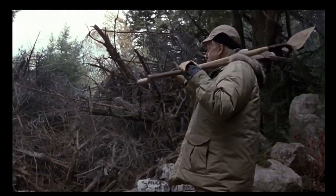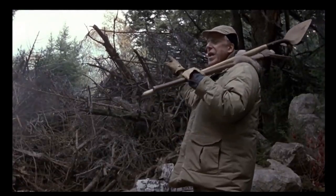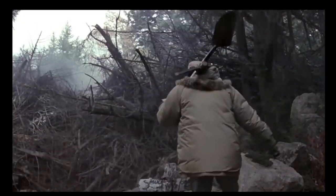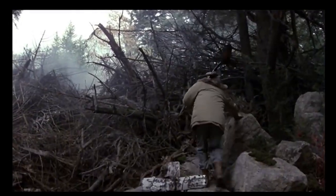The place we're going is on the other side of that. I've climbed it a time or two before. I know all the places to step.